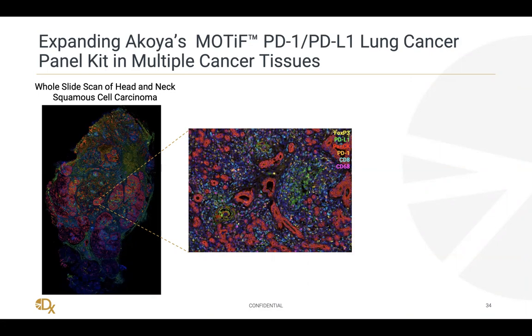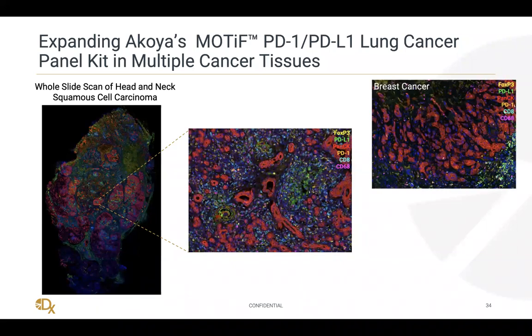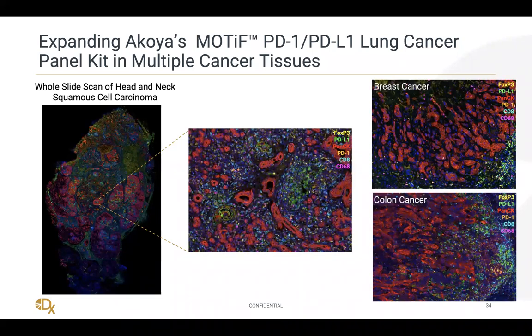Here, we see the kit can be adapted to stain a tissue section obtained from head and neck squamous cell carcinoma, breast cancer, and colon cancer. We were able to use the same 6 biomarkers to look at the immune phenotypes across different tissue types and are continuing to test this panel in additional tissue indications.